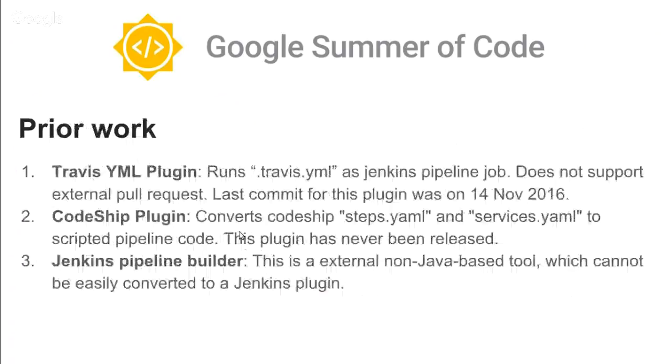So there is some prior work related to YAML in Jenkins. First one is Travis YAML plugin. What it does, it takes Travis YAML and tries to run it as a pipeline job in Jenkins. And it does not support external pull requests. And also, Travis environment is very different from Jenkins, so it doesn't make sense to use that. And also, it has a last commit of 14 November 2016, and the development has been slowed down.